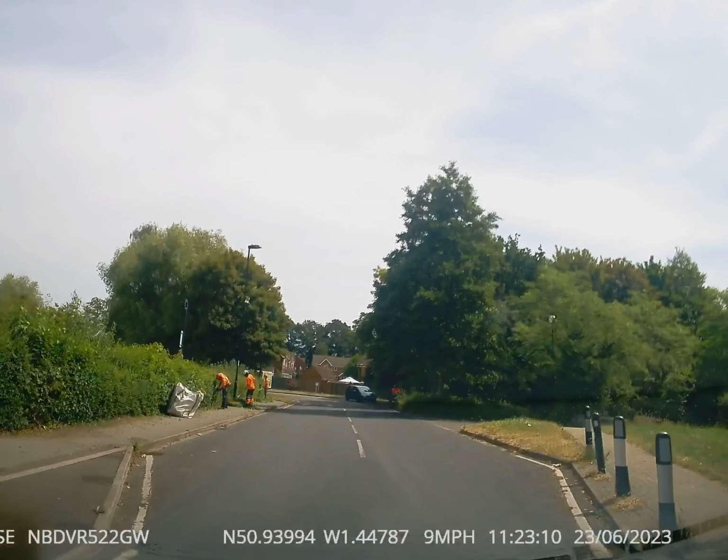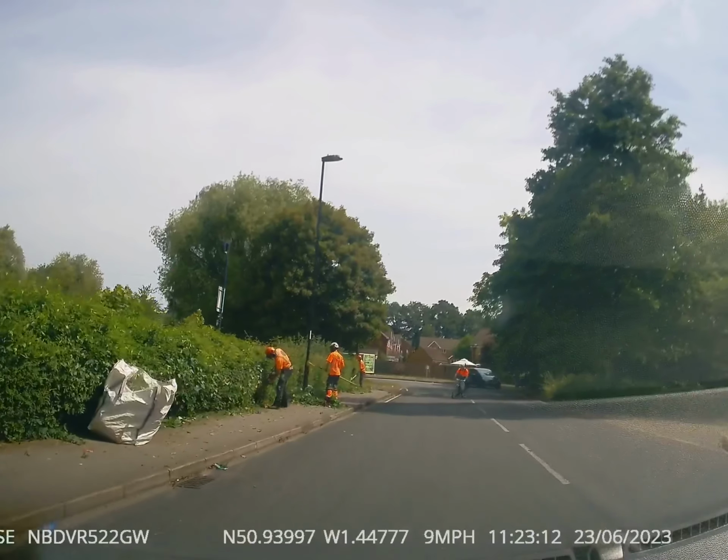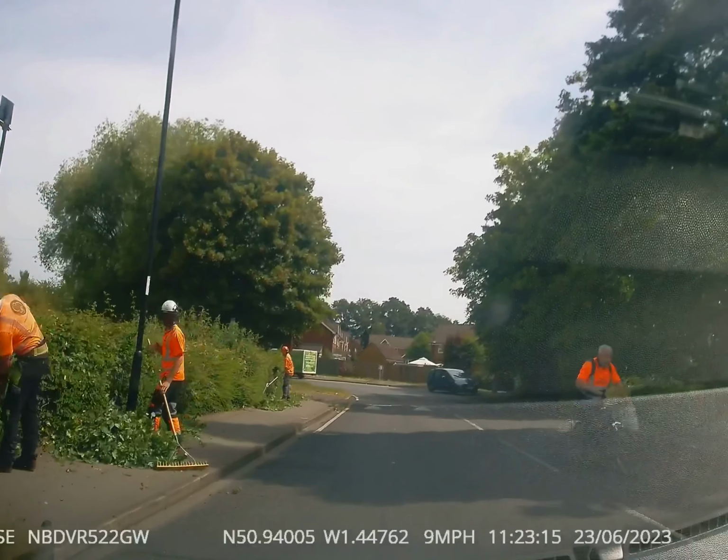Here's the next crazy cyclist. He comes out completely on the wrong side of the road. At least he says he's sorry once he gets level with us.